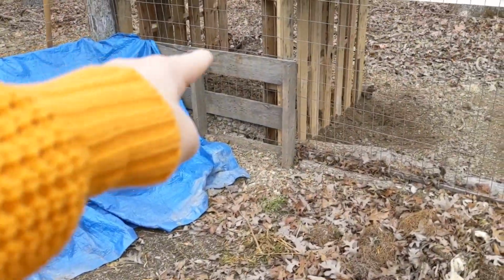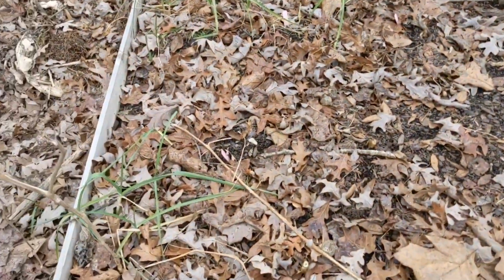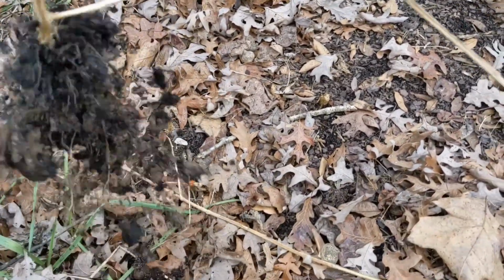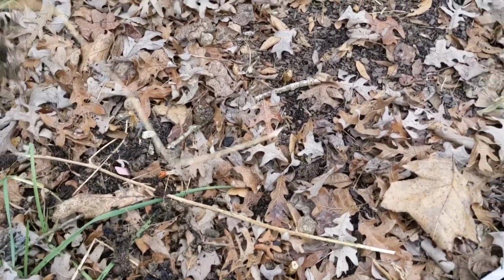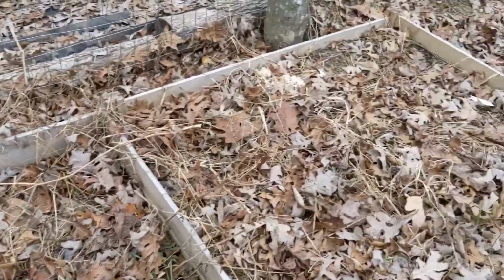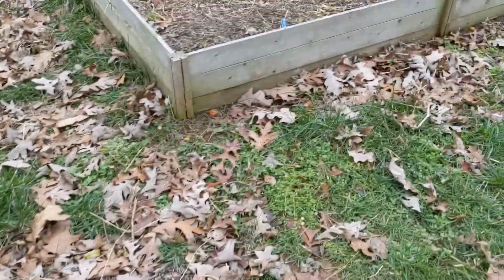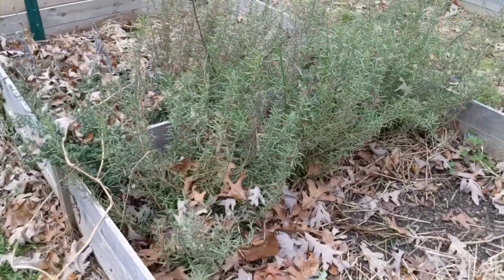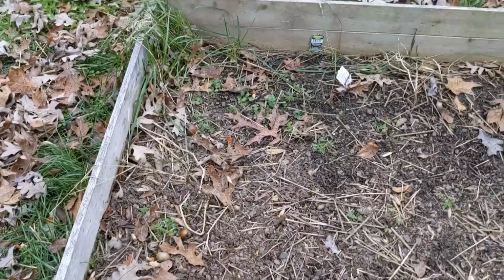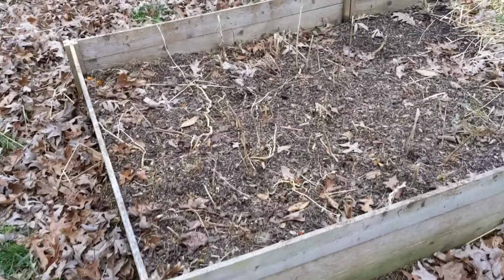Here we have our compost, and that's where we have our chicken compost. Chris is working on that. We've still got just a couple of things that we need to finish cleaning up out here. But we're thinking about putting the chickens in some of these areas inside of livestock netting. Obviously not this space, because they would tear up the rosemary and thyme that we already have established there.